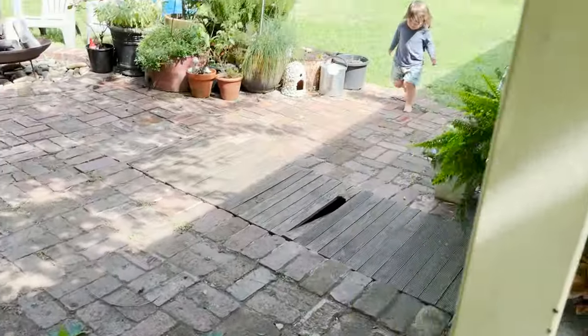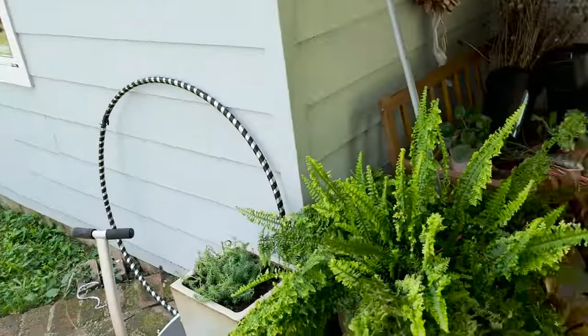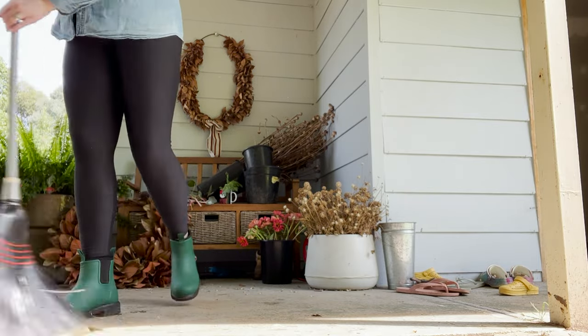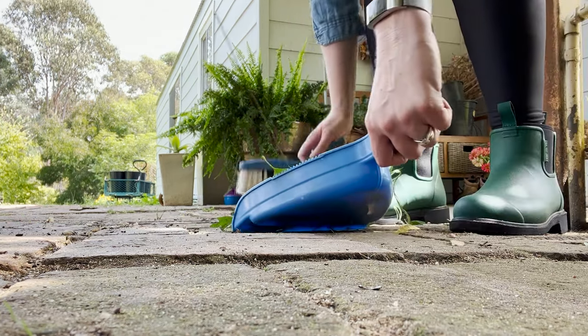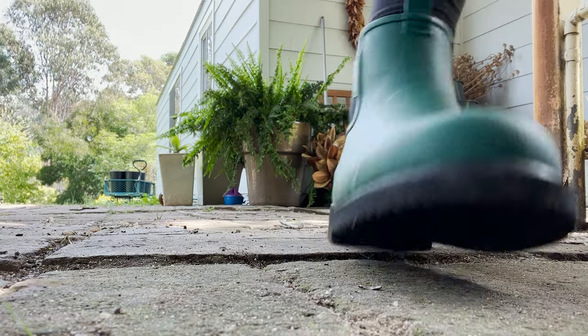So I just clean up. I've got my trolley cleaned out, ready for picking this afternoon. I'll give this all a sweep. Cleaned up. If you get into the habit of cleaning your workspace after every time, it'll always stay nice, even if you don't have a workspace, even if it's outside like me.